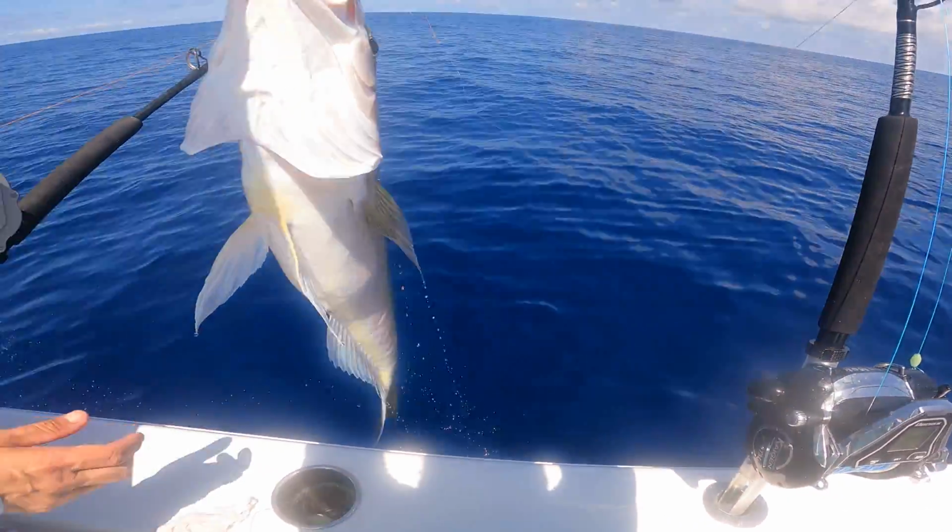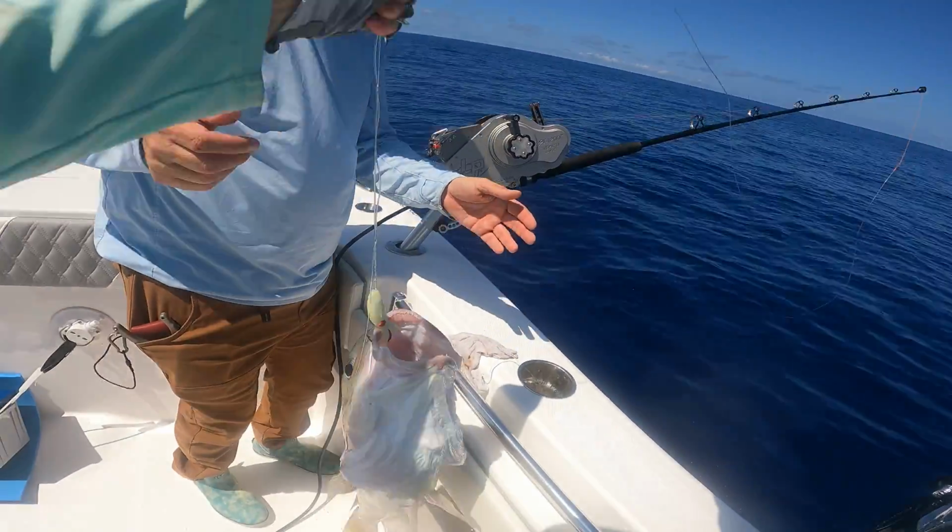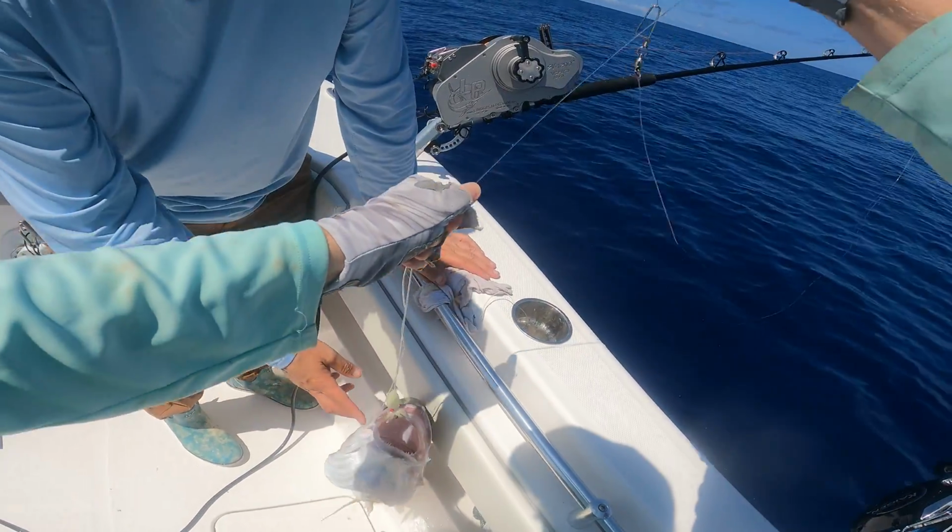On a recent trip to Pulley, we caught some nice golden tilefish in about 1,000 feet of water on our electric reels.